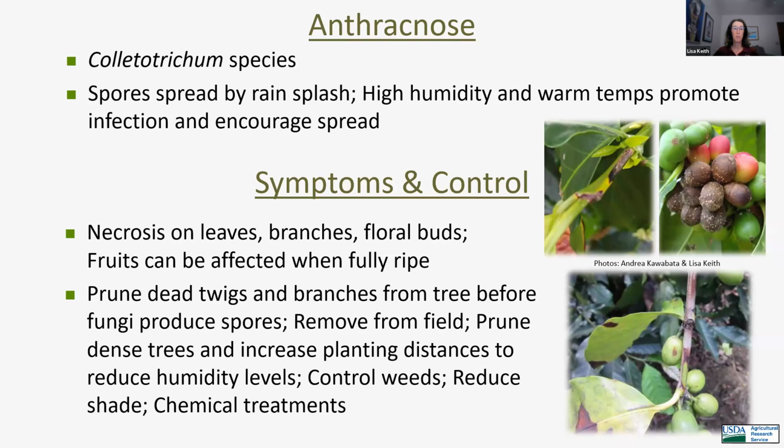As far as some of the symptoms, necrosis or brown spots can be found on pretty much any portion of the tree. The leaves, the branches, the floral buds, and the fruits, when they're fully ripe, can be affected by these Colletotrichum species.